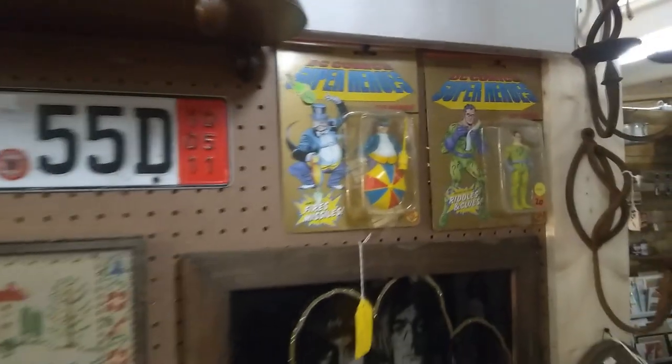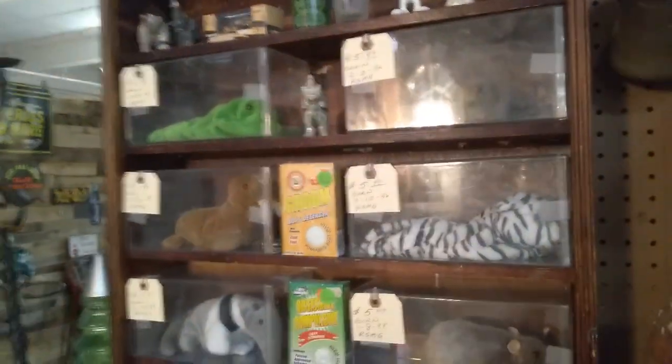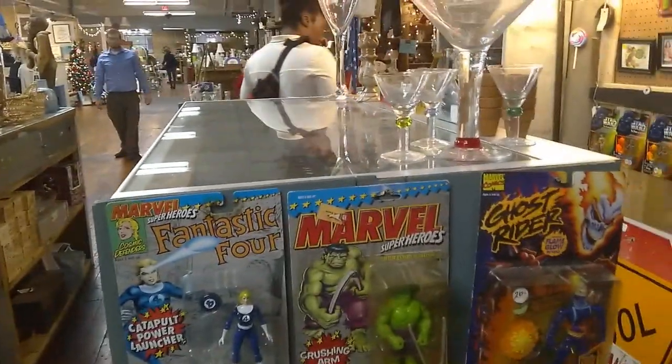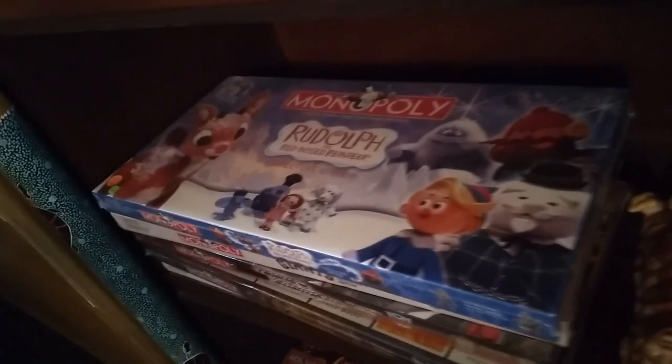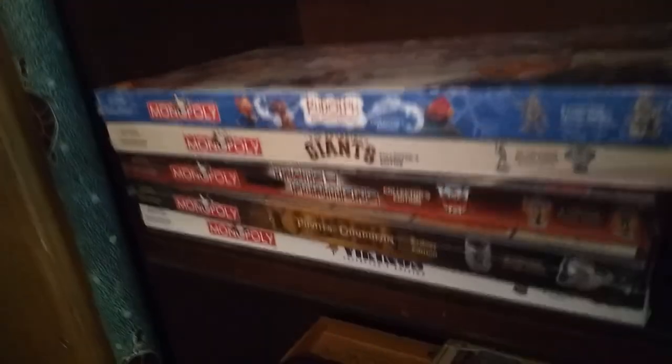DC superheroes, and there's some Toy Biz in here too. And, oh, Beanie Babies in the case. I guess no one told them that those bottomed out. Like some Marvel Toy Biz and more DC superheroes. A few on this side. Board games. Is that Rudolph the Red-Nosed Reindeer Monopoly? Don't make a Monopoly for anything. Look at that. Transformers Monopoly. Vikings Monopoly. Robin Hood, Prince of Thieves.